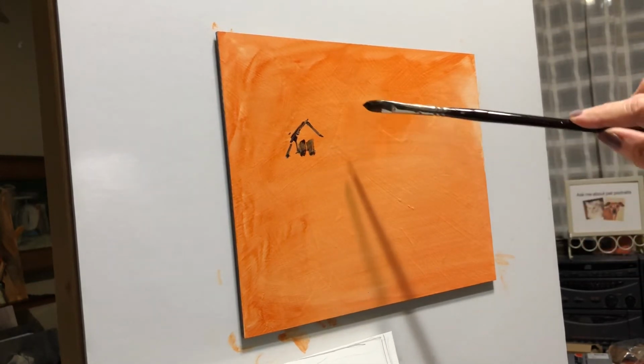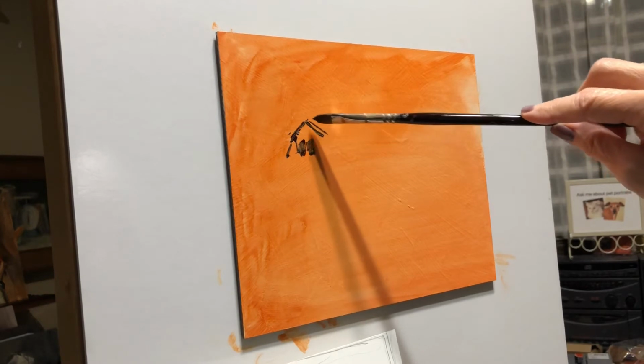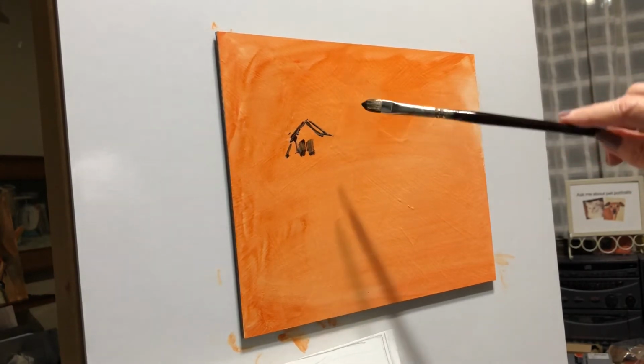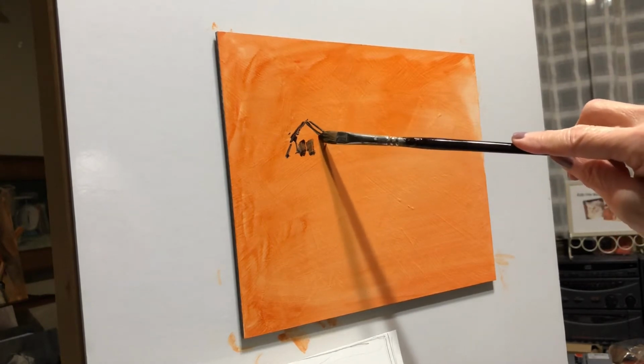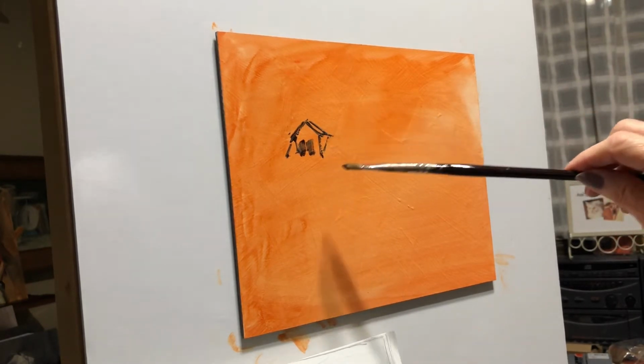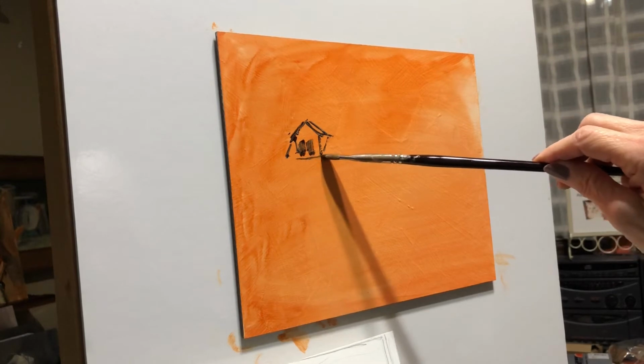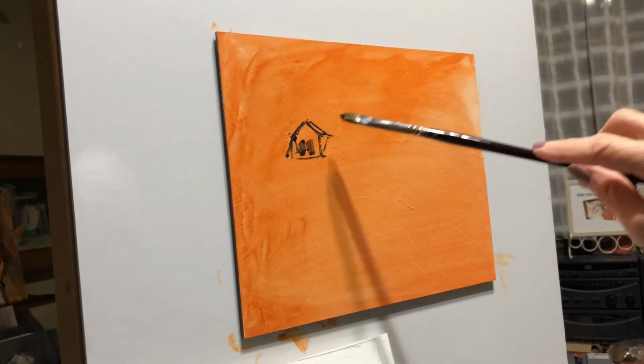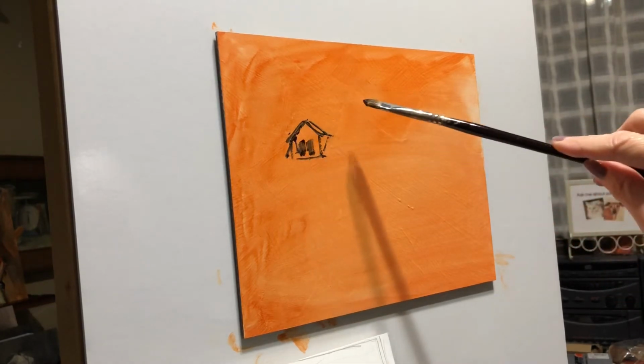A lot of people paint mountains and they're beautiful. It's just not home to me. That's not what I grew up around, and some areas in Ohio have lots of hills, but again, farmhouses and barns and things are what I love the most.